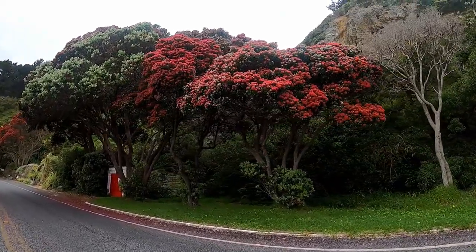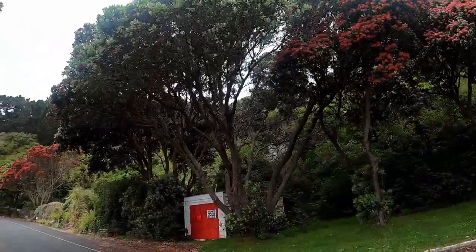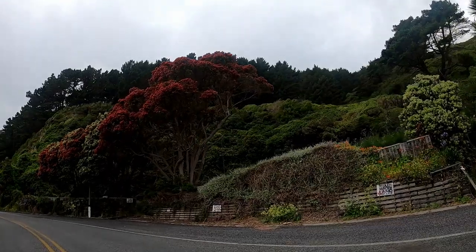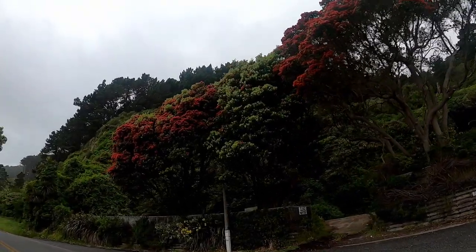Check these trees out, Pohutukawa trees. The Christmas tree over here, they call them. So they're green during the winter time and then they bloom with these beautiful red flowers in summer. They're cool as.